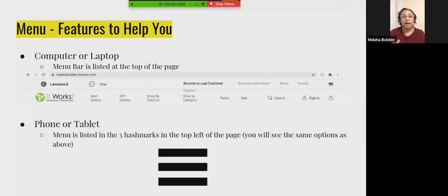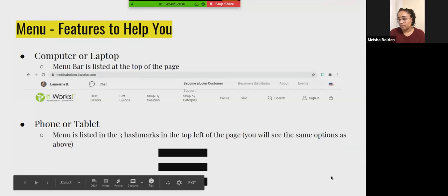If you're looking at a phone or a tablet, it's going to be those 3 hash marks in the top left corner. But once you click those, you're going to have the same exact thing, meaning the best sellers, the gift guide, shop by solution, shop by category, all that stuff. Just once you click it, that's when you'll get it.